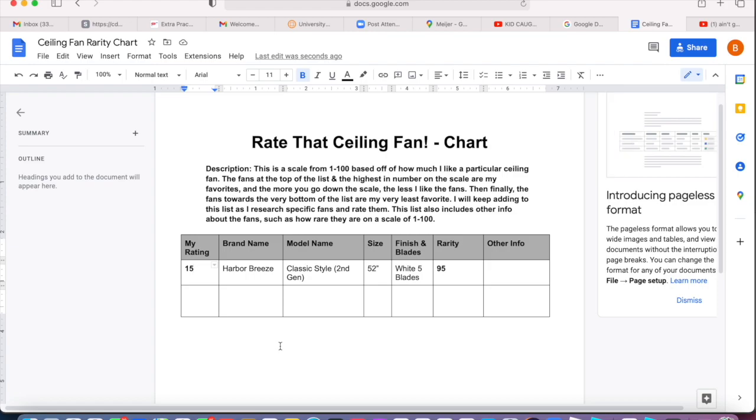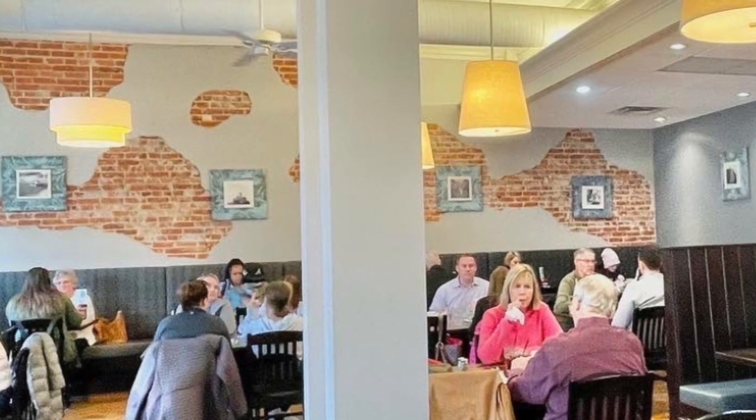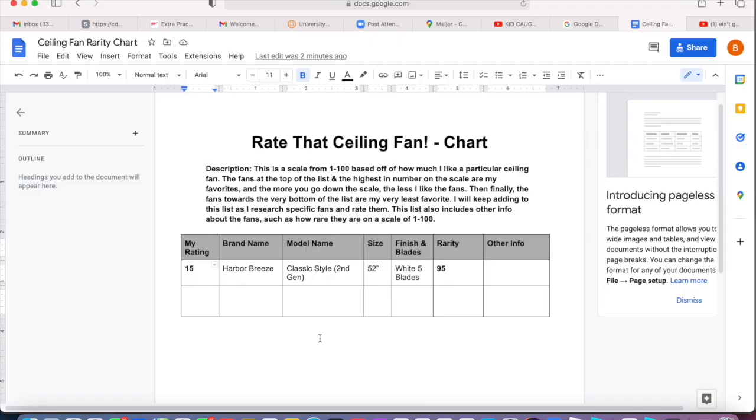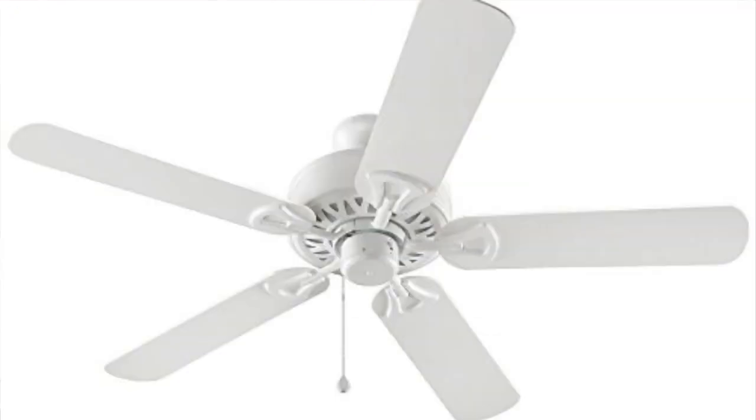Of course, seeing them all over the place, it became very old. I became very used to it very quickly, and it's kind of tired out now for me. But when I first saw them, I thought, okay, that's pretty cool. But I would have to say my final rating of that fan is definitely 15, especially a matte white one. It's not really that appealing. It looks very cheap, and it kind of is a bit cheap, to be honest with you. I mean, it's a builder grade fan.